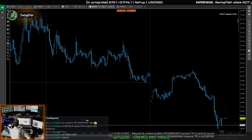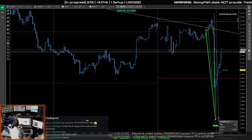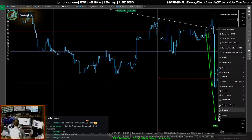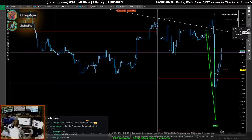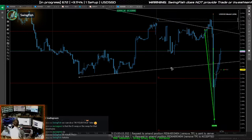Lucky I didn't have a take profit, because the take profit wasn't really far down, like 2.5 pips or so, and it dropped like 14, 15. I don't even know. Let me just check. Doesn't look like it slipped you much. Oh, it dropped 37. The plan was to get out about here, something like that.